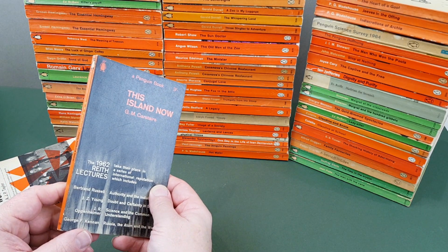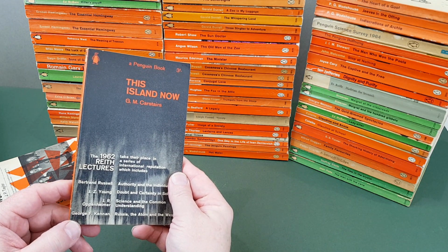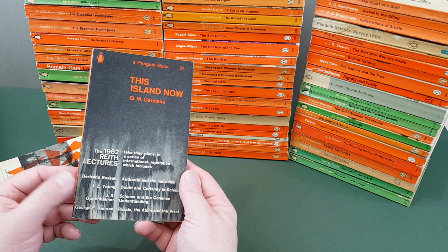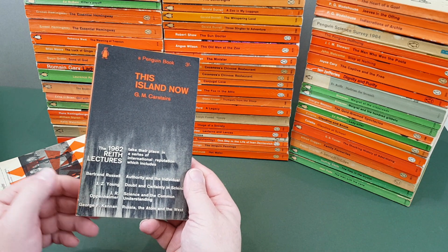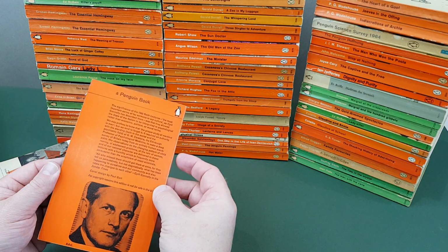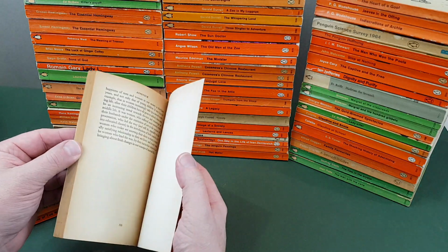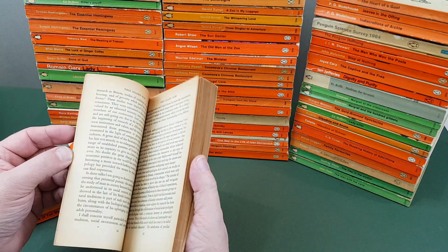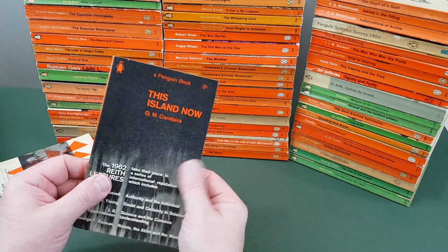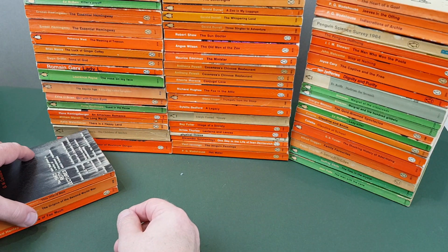This Island Now, 2133. The 1962 Wreath Lectures. And Bertrand Russell. Oppenheimer spoke at that one. Wow. Cover design, Paul Gorey. It's only 100 pages, and we've seen a few of these really minimalistic Penguin books, haven't we? Really thin little numbers.